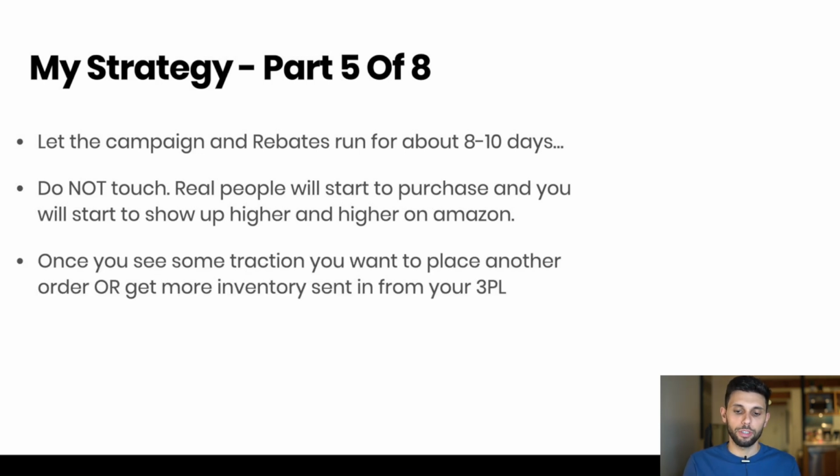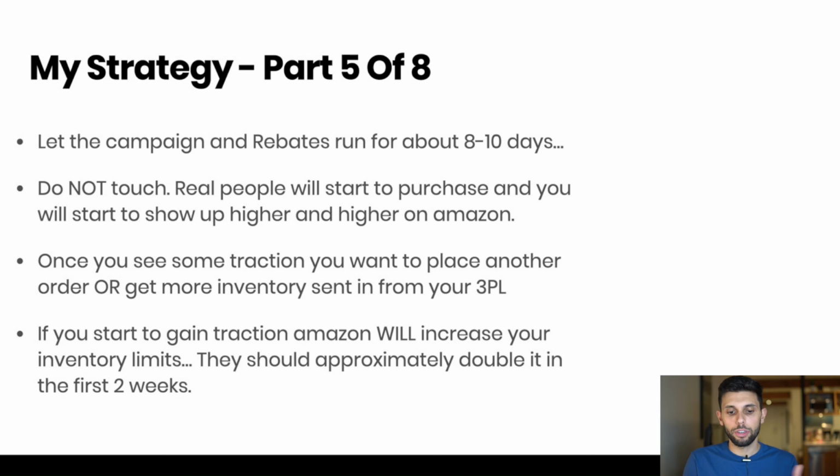Once you see some traction and you start seeing that, okay, we're picking up something here, there's some sales coming in, it's becoming more and more steady, what you want to do is place another order with your manufacturer, or you want to get your inventory sent in from the 3PL warehouse that you're holding the rest of your inventory, or from the inventory that maybe you have in your garage or your home. So either one of those is what you want to do, so that you can get your inventory in there as soon as possible. Because if you do start to gain traction, you will start to increase your inventory limits.